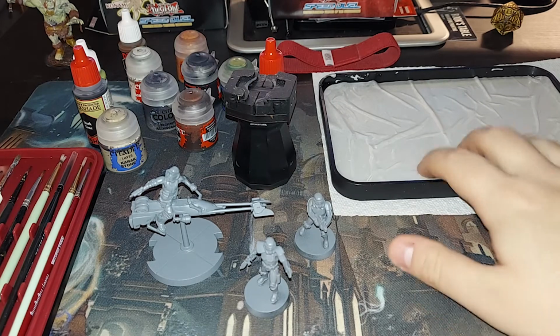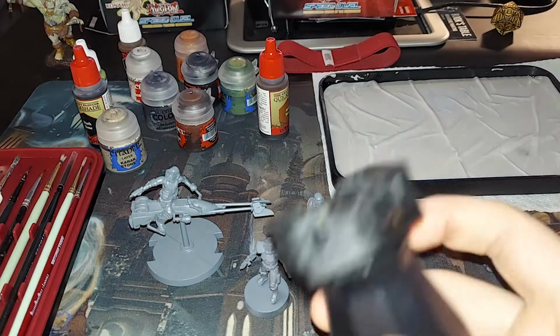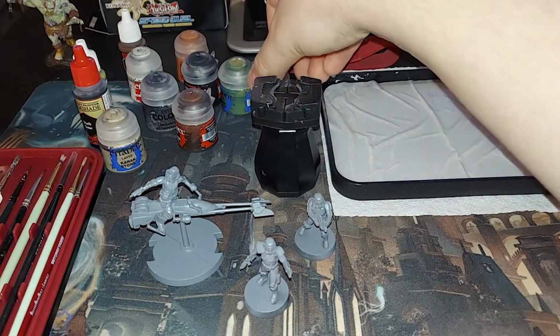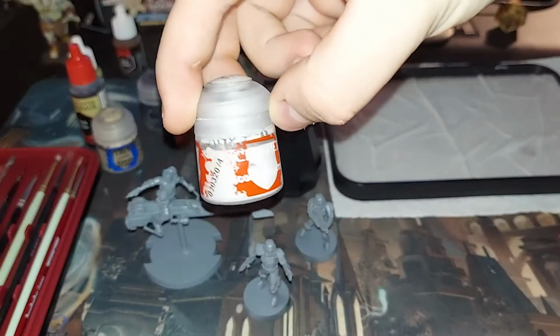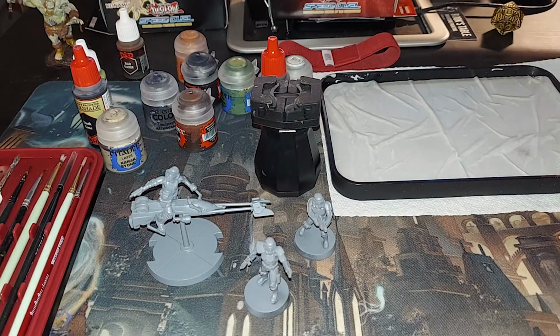I have the Citadel base holder right there, and I got a number of colors that I'm going to go through as we go on. You can see we got the blacks and white. Actually, I think that the Corax White is going to be one of the ones we're going to use a lot today. I got that from the Space Marine set that I did, I think, last week. As well as we have a number of brushes here, Army Painter, Citadel. So let's go ahead and get started with the priming process.